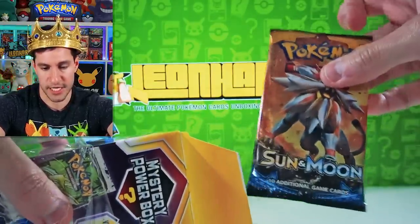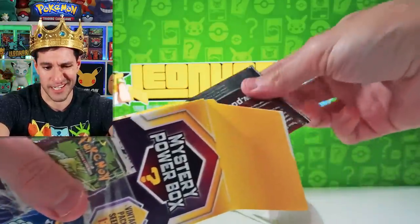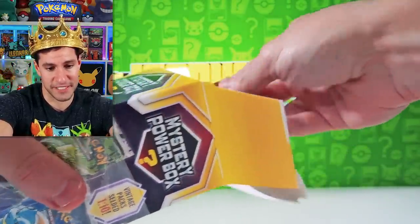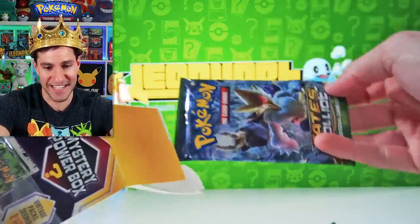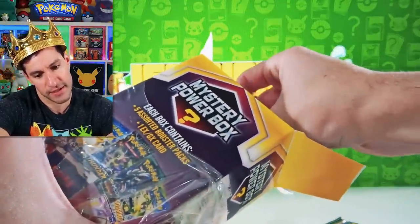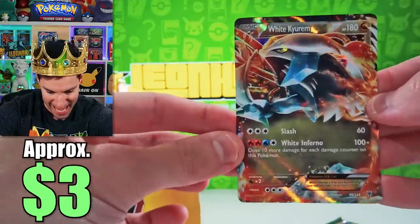A Sun and Moon base set, a Guardians Rising, Generations! All right, that's a bit different. Roaring Skies, I'll take it. Fates Collide, I'll be marginally happy. And then, wait, was that five? I think it was. And then a White Kyurem EX.